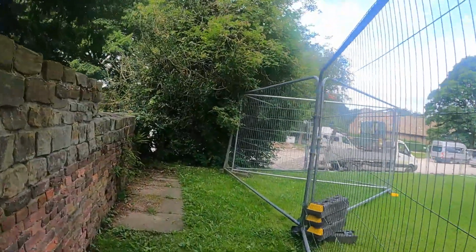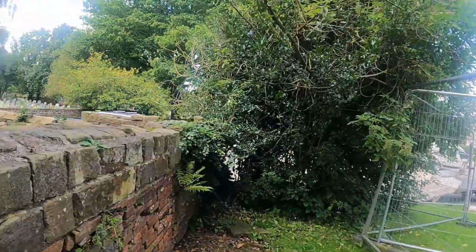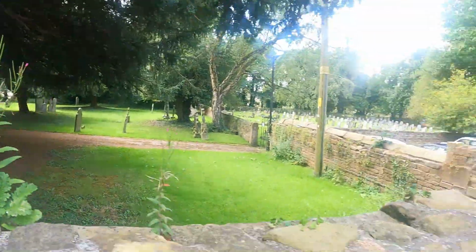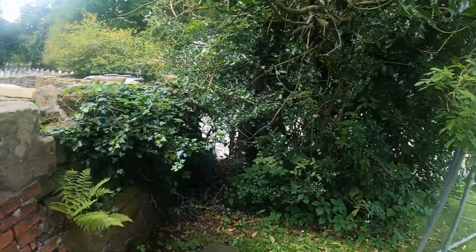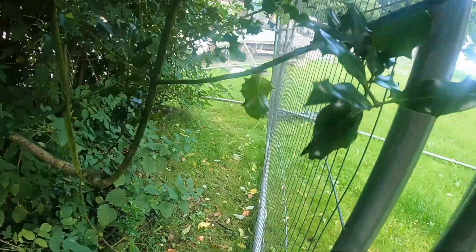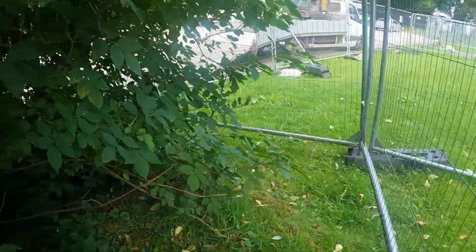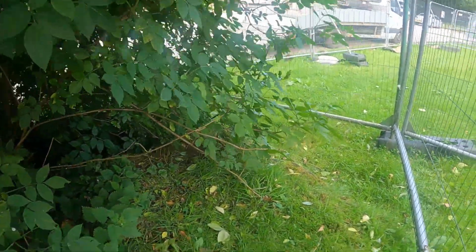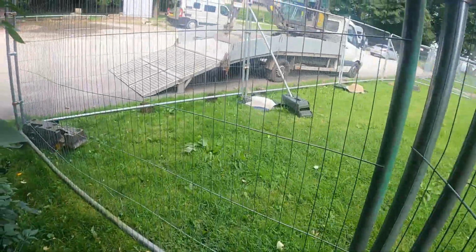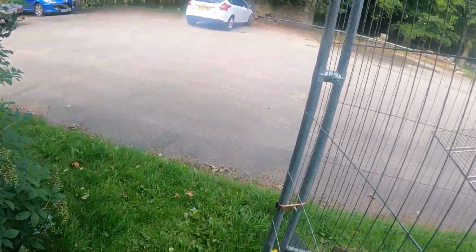Right, we'll scoot off back down there, and we'll have a quick look in the churchyard. I was going to climb the wall, but discretion and age has stopped me. I've lost my hat. That's my little foray into the wilderness for today.